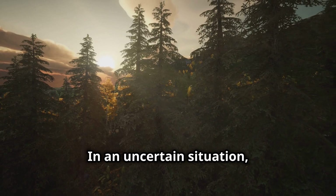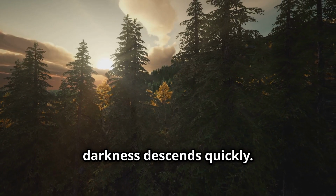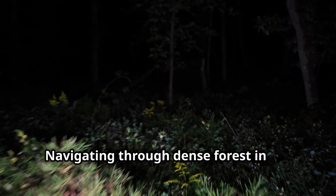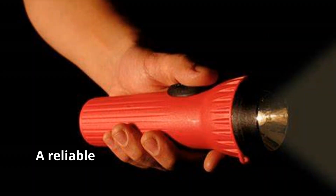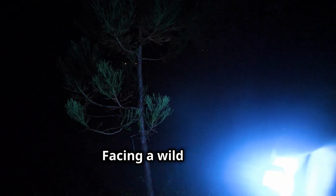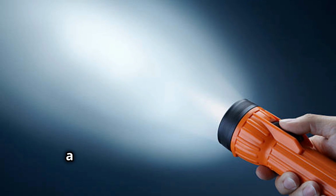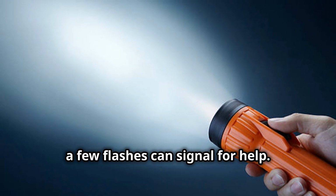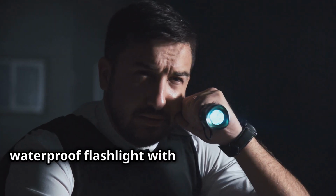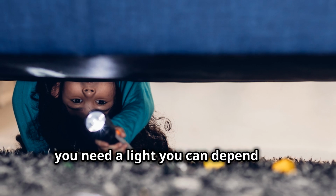In an uncertain situation, when the sun dips below the horizon, darkness descends quickly. Navigating through dense forest in the pitch black is dangerous. A reliable flashlight becomes your lifeline. You need a torch with serious power to illuminate your path. Facing a wild animal, you want a light that makes you the alpha. In an emergency, a few flashes can signal for help. Choose a durable waterproof flashlight with rechargeable batteries. When darkness falls, you need a light you can depend on.